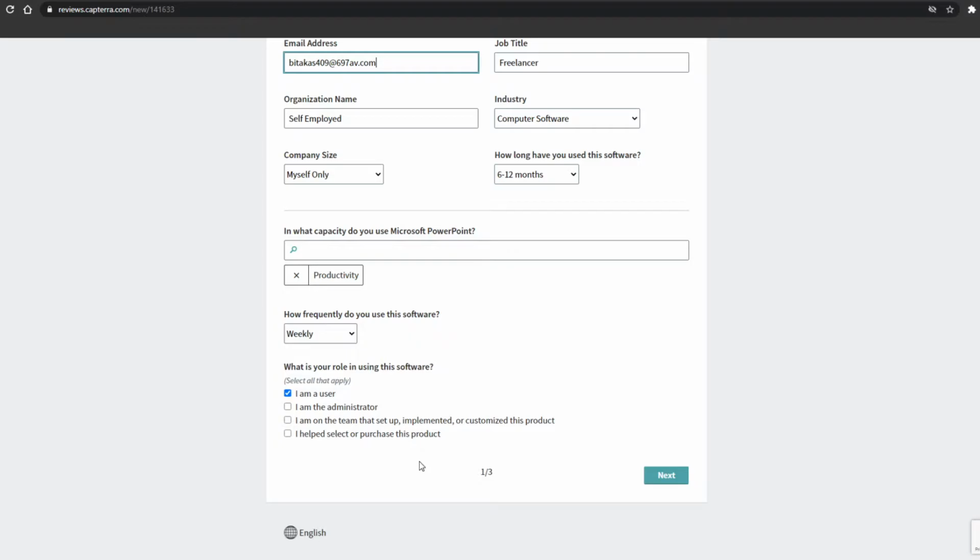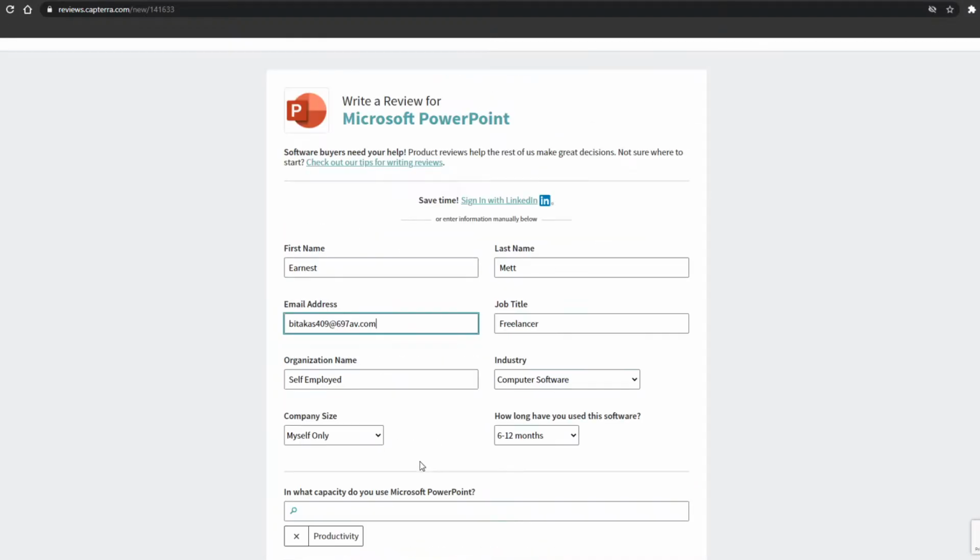But anyways, when you scroll down below, you can see here that's the entire process on how to write a simple review for PowerPoint. And you can earn $10, and you can do this in less than 2 minutes. Now let's go down to the very bottom of this page. You can see here this is actually just step number 1. There is a total of 3 steps in this video.